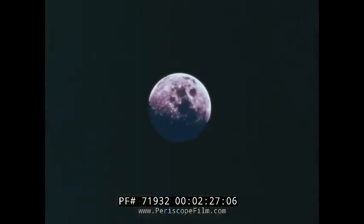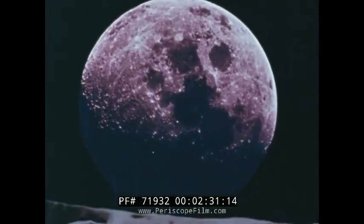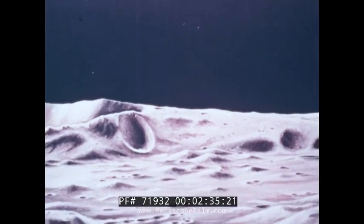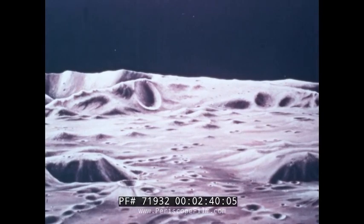When you look up at the moon, more than 70% of it appears as light areas. These are called the Highlands. Apollo 16 will be the first U.S. moon landing team to visit and take samples from one of these massive light areas.